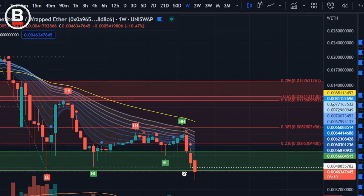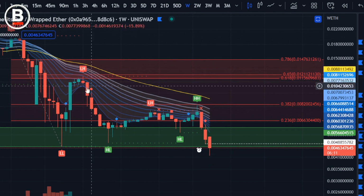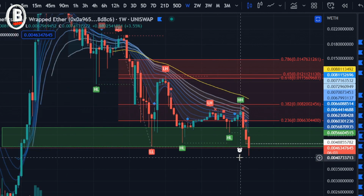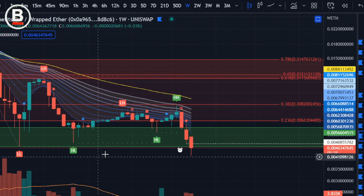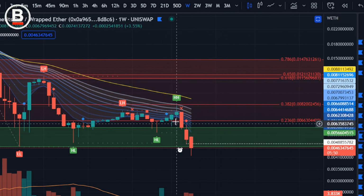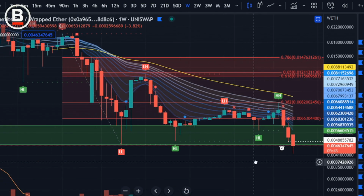Friends with Benefits has not made this bounce yet. Friends with Benefits has a lot of resistance overhead and is back at testing potentially lower lows. So we have lower highs. We had a potential to change that. We'll see how it's going with FWB.